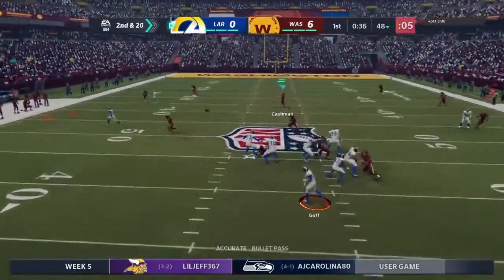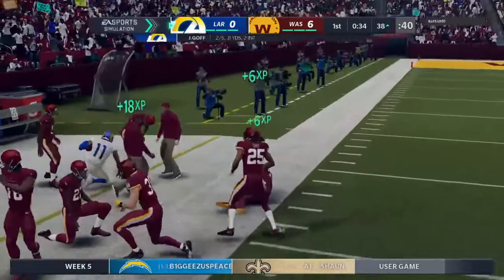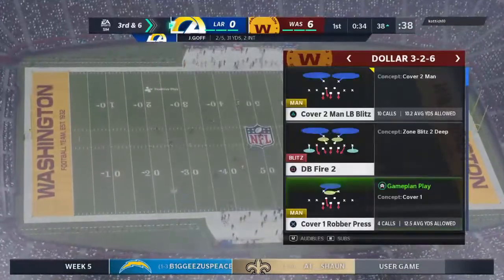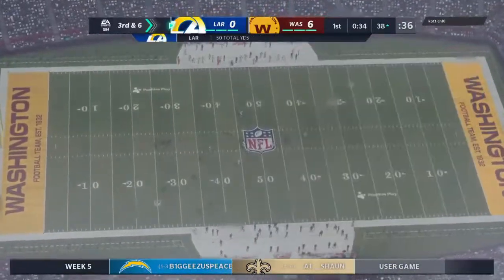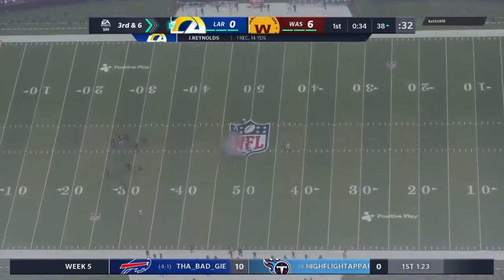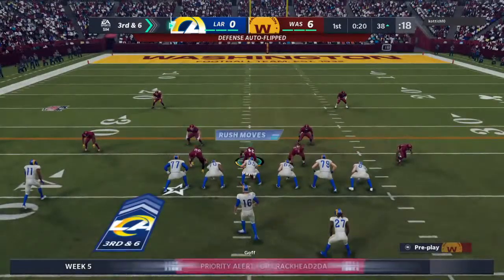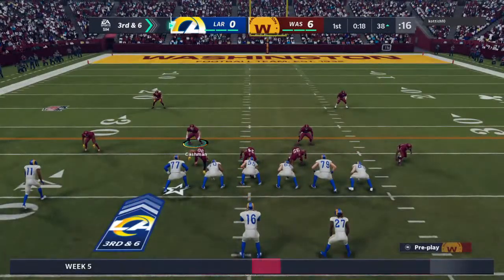Out of the gun, Goff. That's going to be caught by Josh Reynolds. And he's going to be out of bounds, but not before he takes it inside the 40. They get 14 back, but it leads now to a third down. If they want a first, they need to get the football to the 32 here on third down.